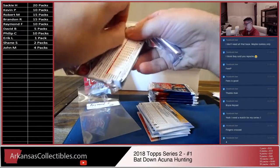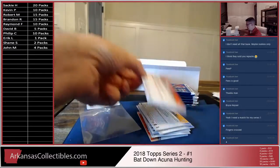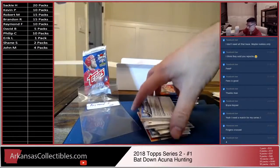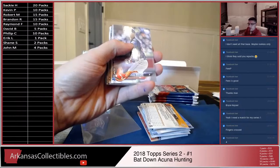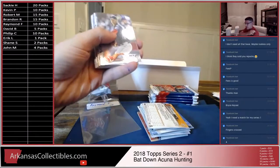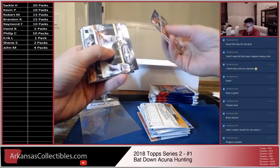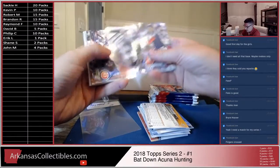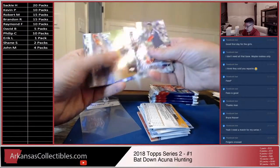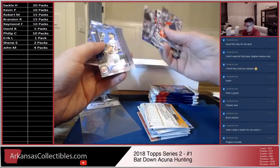Come on, this pack. Dang, maybe there's an Acuna in this one. Here we go. Okay. I think they sold you repacks. No, they didn't sell me repacks. If you knew where they came from, I don't need all that base. Maybe rookies only. Right. Garcia, John Jay, Aaron Judge, Carlton Fisk, Hayward, LaCroix, Blackman, Bauer, Molina, Seager, Guyer. Charlie Blackman, Aaron Judge, Seth Smith, Kepler.